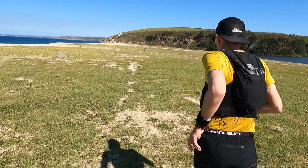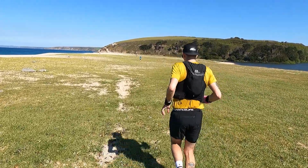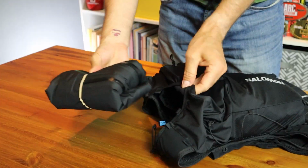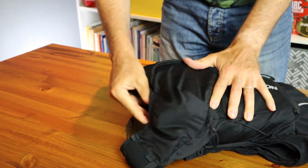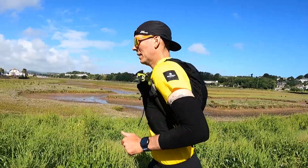Been a massive fan of this pack over the years. I've had several versions of it and it's kind of become my go-to race vest. This is the latest version. So we've got that handy new stuff pocket on the top for your waterproof jacket, really easy to get it out when you need it. And I can now mount my running poles on that front bungee system where I like to have them.